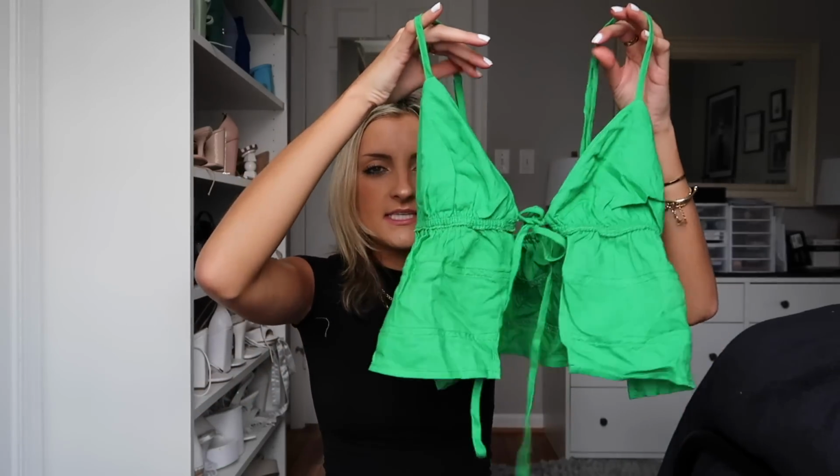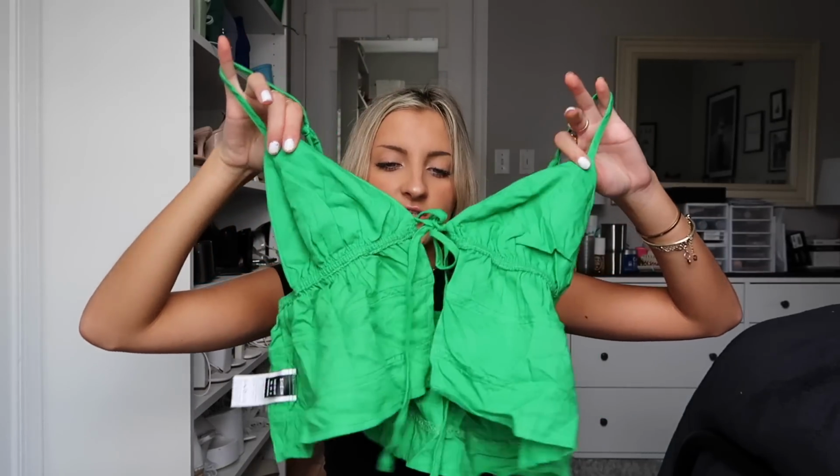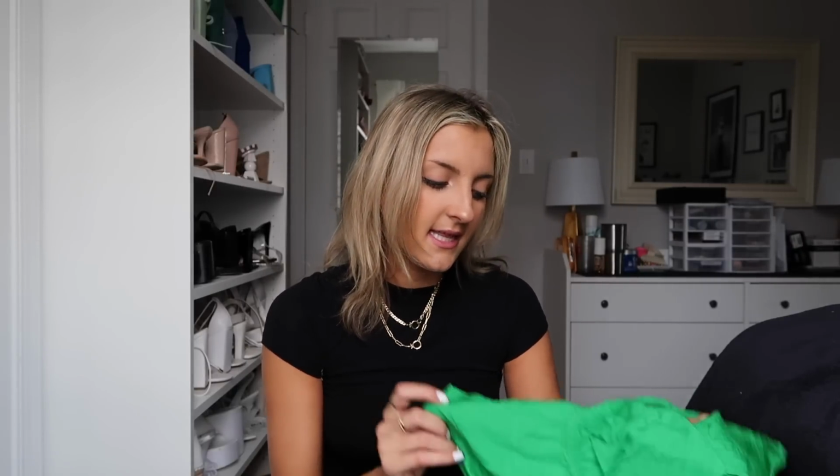Okay, then I've got just a few tops to share with you. This first one I love. This is again a cottony linen material. This is my favorite type of material to get from SheIn just because it launders the best. It's not going to shrink in the wash, and I just find that they don't pill as easily. You can rewear this time and time again and it's not going to get all gross.